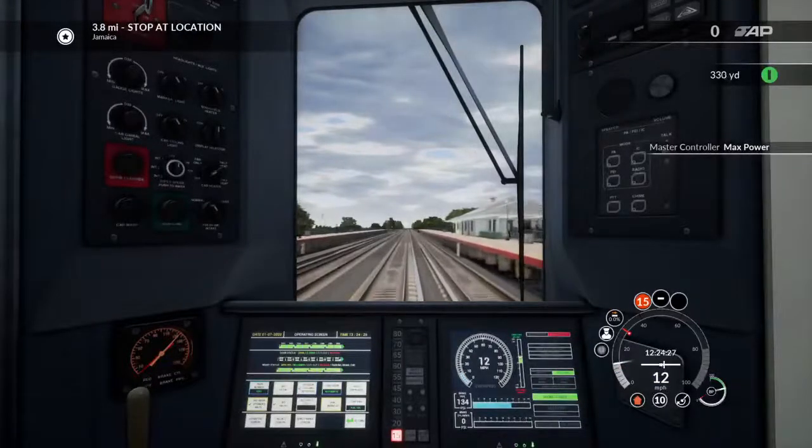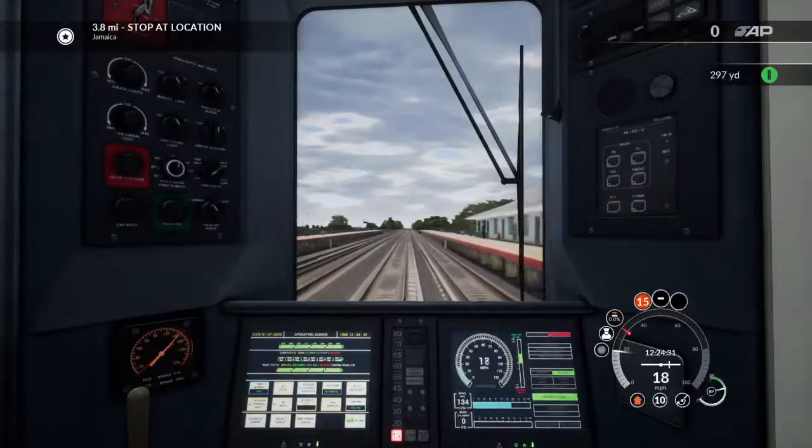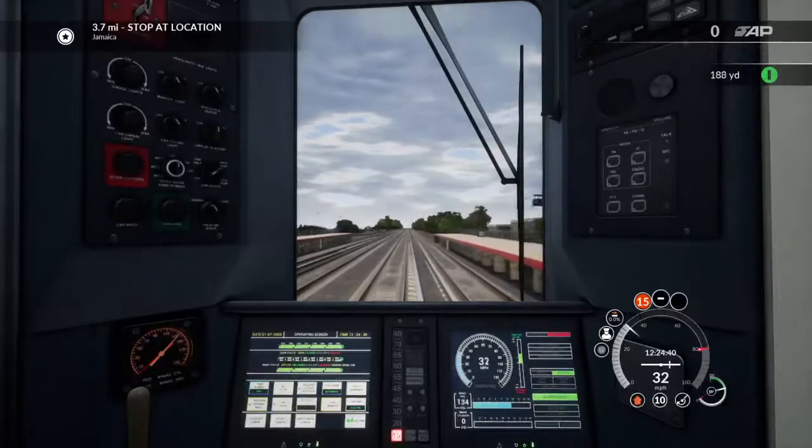Right, let's get up to speed. Got things to do, places to be. Maximum power.